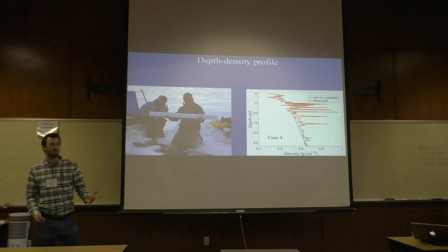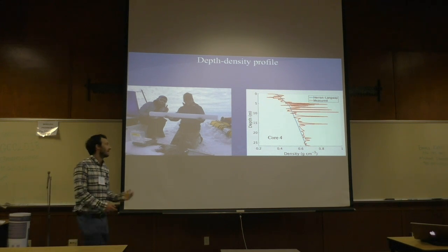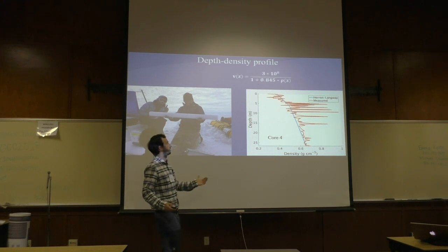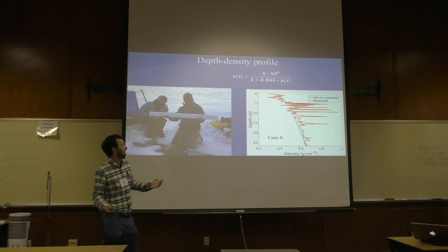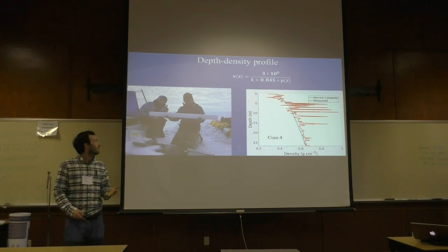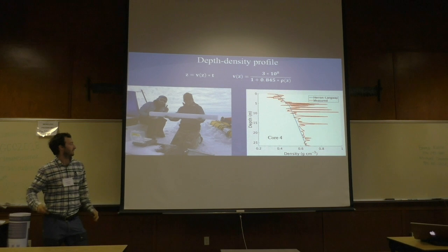So once we have a good estimate of the density, we can calculate how quickly the electromagnetic speed from this radar propagates down through. This is the scariest math you see, multiplication. And once we know the velocity, we can just get the depth from that.